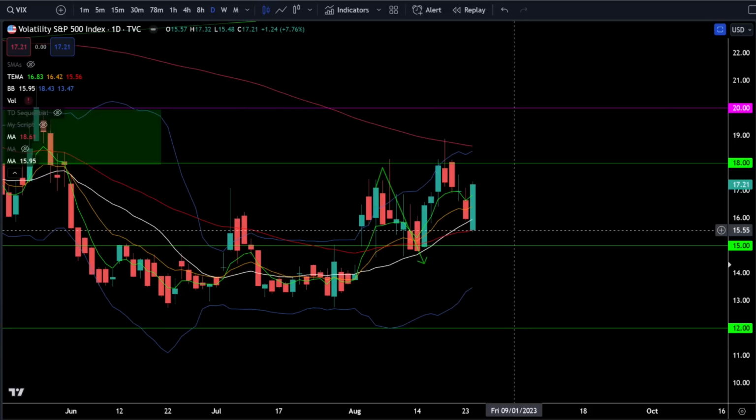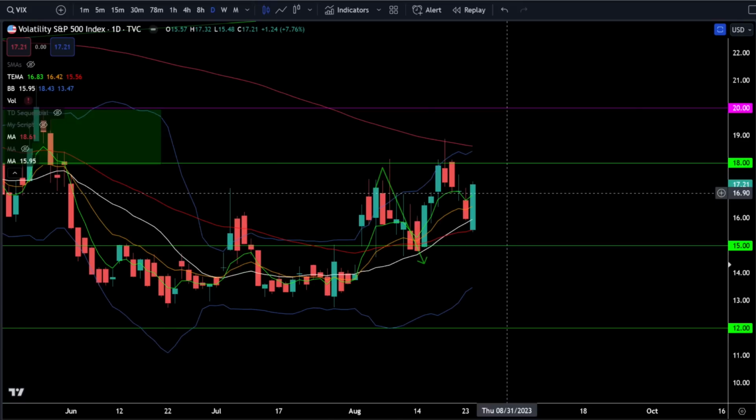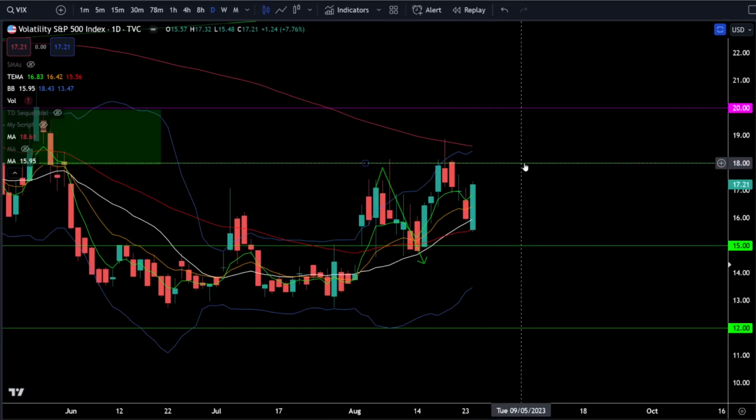On the VIX, we were up 7.76% today as the VIX did bounce off the 50 EMA and maintain the bull trend by closing back above 17. The next bull breakout in the VIX is above 18, and that is likely going to tell us that fear is right back into this market and we could see high volume selling, but you need evidence in the VIX breaking above 18. Don't just assume it's going to happen.